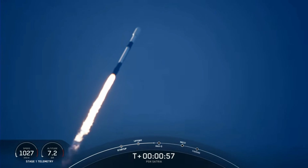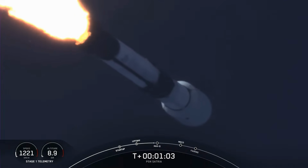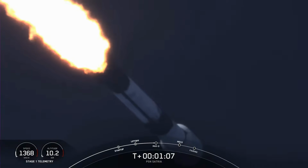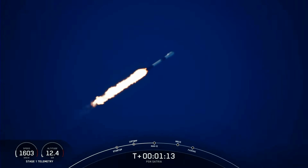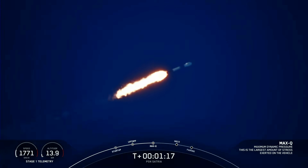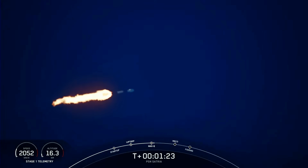Now, typically max Q is of the order of a few seconds, but the whole curve does mean that it's experiencing this high dynamic pressure for several tens of seconds, and the vehicle obviously needs to be able to handle this. And in particular, the thing that's really experiencing the force is going to be the fairing. So you want that to be able to handle these loads as much as possible.